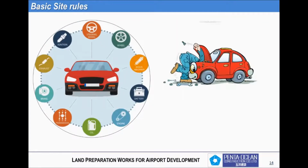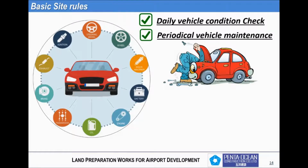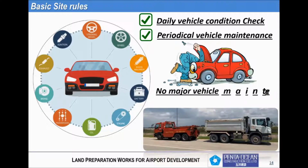Check your vehicle condition on a daily basis. Do periodical vehicle maintenance. No major vehicle maintenance on site. For major vehicle maintenance and repair work, tow your vehicle to a workshop.